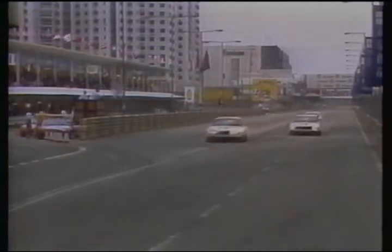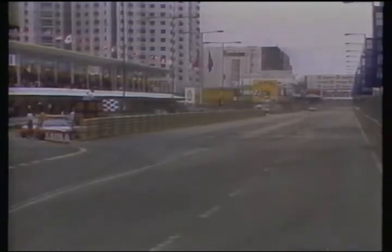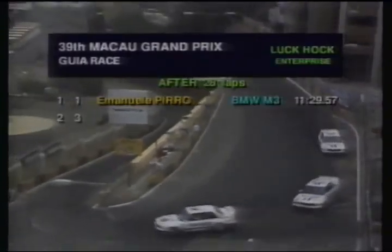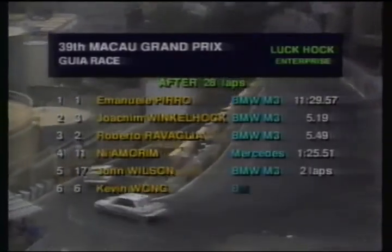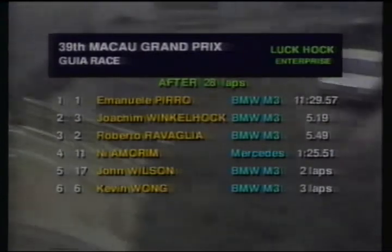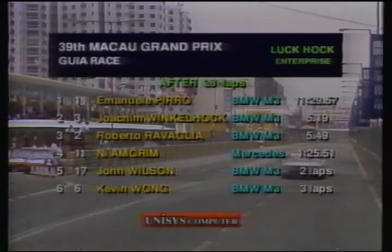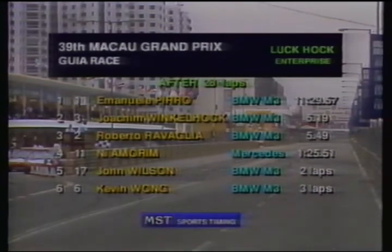Here are his 2 teammates. 1, 2, 3 for the BMW team, Joachim Winklehock in 2nd place. Roberto Ravaglia just a third of a second behind him in 3rd place. So just 1 interloper in a clean sweep of BMWs there. Nii Amarim in 4th place. John Wilson and Kevin Wong 5th and 6th. And then in 7th, Carlos Rodriguez in the Ford Sierra. 8th was Johnny Wong, the winner of Class C in the Toyota. There they are, lined up across the circuit. An excellent effort from them, and we'll look forward to a similarly titanic struggle next year. Join us then.